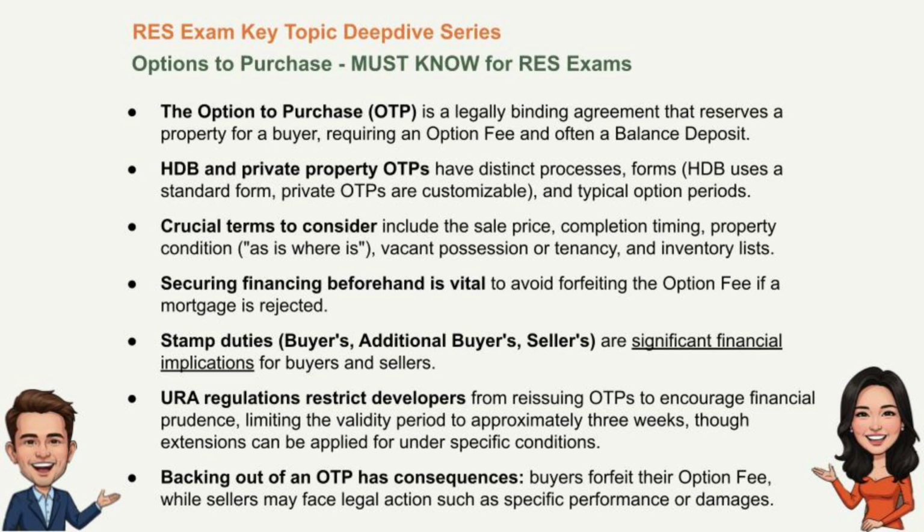What about exercising an OTP for a private property? What are the key financial differences there? For private property specifics, it's a bit different. The deposit amount. The deposit fee paid upon exercising is usually 5% to 10% of the purchase price, minus the option fee already paid. So if the option fee was 1% and the total deposit agreed is 10%, the option exercise fee would be 9%. This larger deposit reflects the higher values involved. Larger deposit. And the completion date. For private properties, completion is typically agreed upon as around 10 to 12 weeks from the signing of the OTP, offering a slightly longer period than HDB's standard 8 weeks post-acceptance. This can be negotiated based on the seller's move-out needs or the buyer's loan timeline.